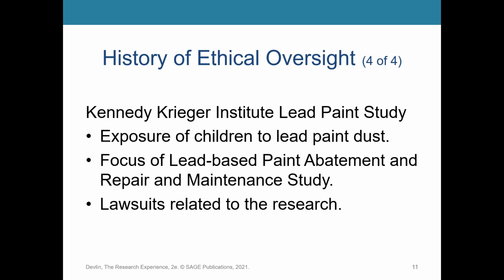Another unethical study that we can cite is Kennedy and the Institute lead paint study. Basically, this took place in Baltimore, Maryland. It was conducted by Johns Hopkins University and funded by the EPA, the Environmental Protection Agency, and it exposed some children to lead paint. They wanted to know what happens when children are exposed to lead paint. This focused on lead paint abatement and repair and maintenance. That's what they were looking at. They wanted to figure out the effectiveness of different steps to rid the house of toxic lead.